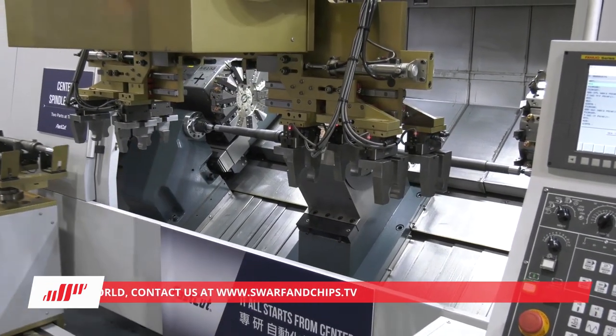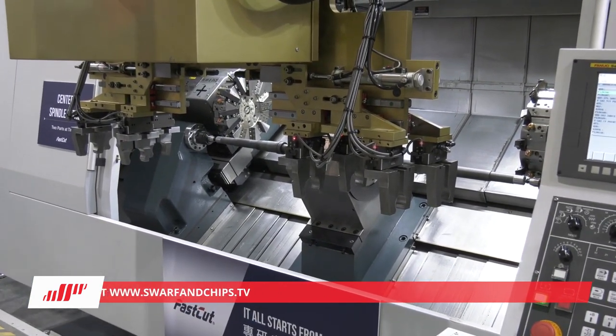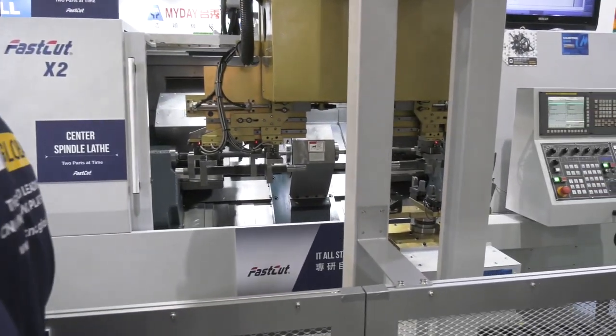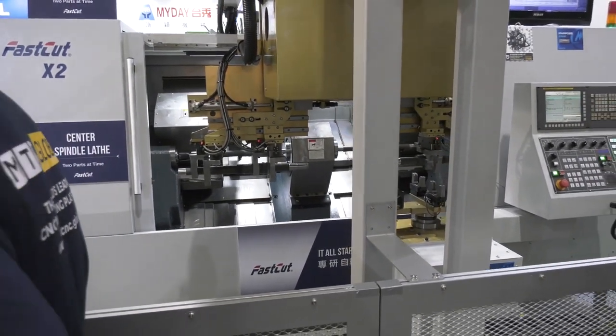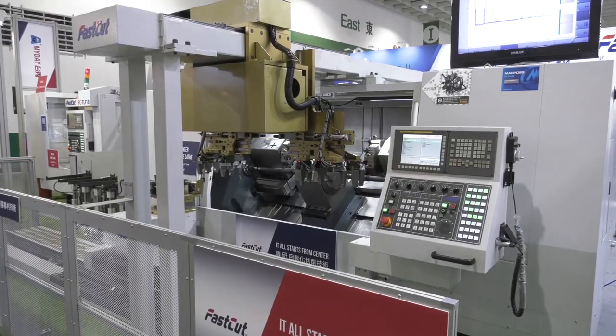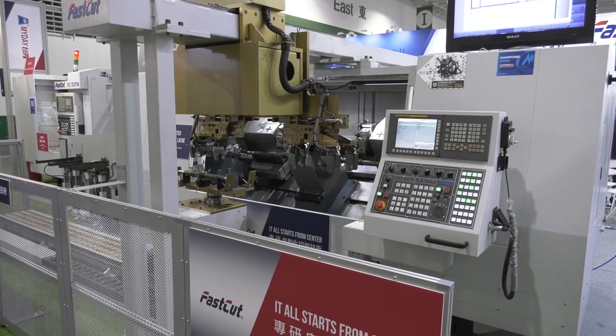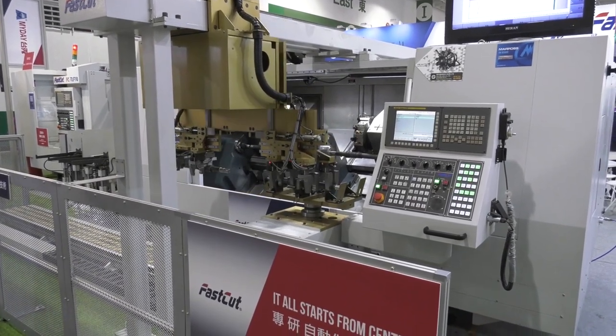And we think we should provide more product to our customer. So here is our OP20. We clamp two parts at the same time, with a programmable tail stock, and with this, we design our own automation to provide our customer a complete turnkey solution.